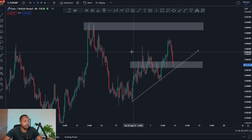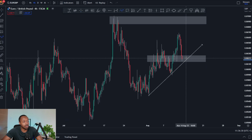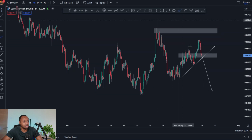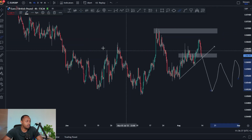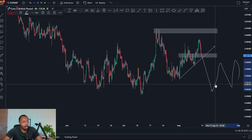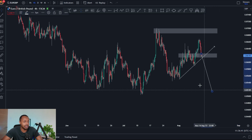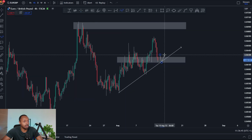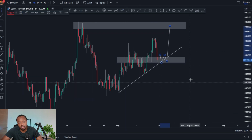If we do break through this area here, so let's say we don't reject it and see good entry signals, then we could just see a big swing to the downside and probably just see the market continue to range, to be fair. The market has been very choppy, it's been ranging for a while, so the price action definitely isn't clean. But if we can hold this area, I do favor bias to the upside for Euro Pound, so keep an eye on it if you are looking to trade Euro Pound next week.